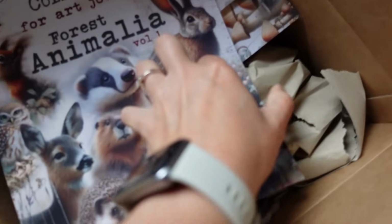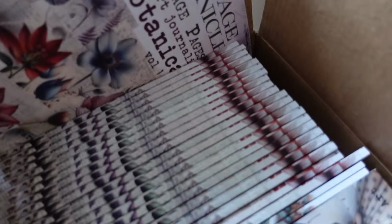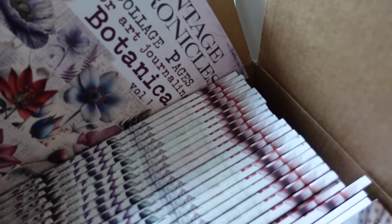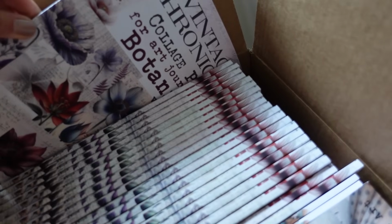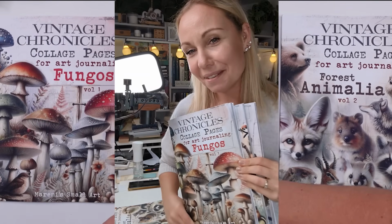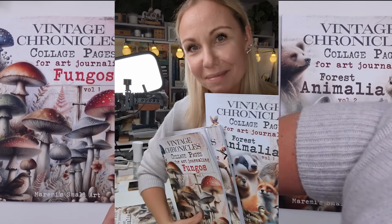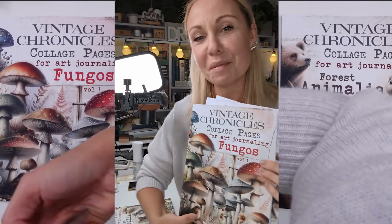Let's see, let's open them. Let's see what's inside because they are gorgeous. I actually forgot there's Botanica as well, one of your favorites and favorite of mine actually. Here they are. Welcome back my friends in my studio right now. Let me show you those gorgeous 3 new books. We have 2 animal books and we have mushrooms.